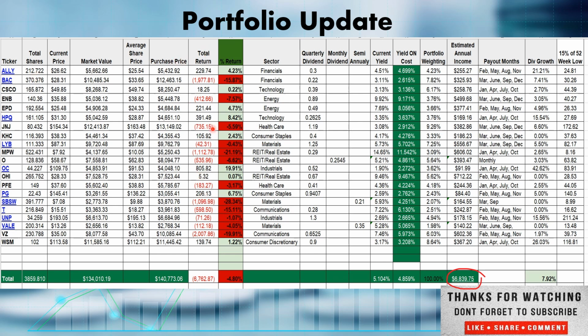If it's in red, I am down. Same thing here, just the percentage. Same thing, if I'm red, I'm down. Sector that they're in, whether they're quarterly, monthly, semi-annual payer, the current dividend yield, my yield on cost, portfolio weighting. So in the previous slide, we saw the sector weighting. So this is by position. So Ally, for example, makes up 4.23% of the portfolio, and you can run down through the list if you'd like to. Estimated annual income is this column. That's what's the most important in my opinion.